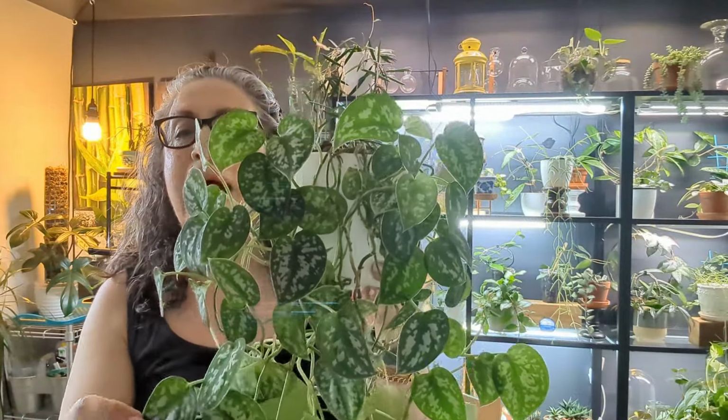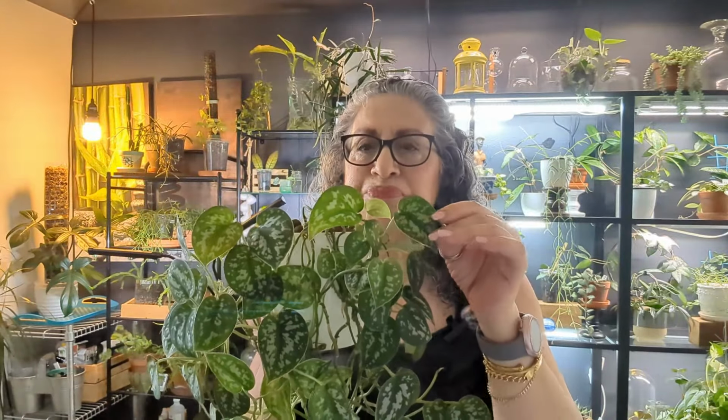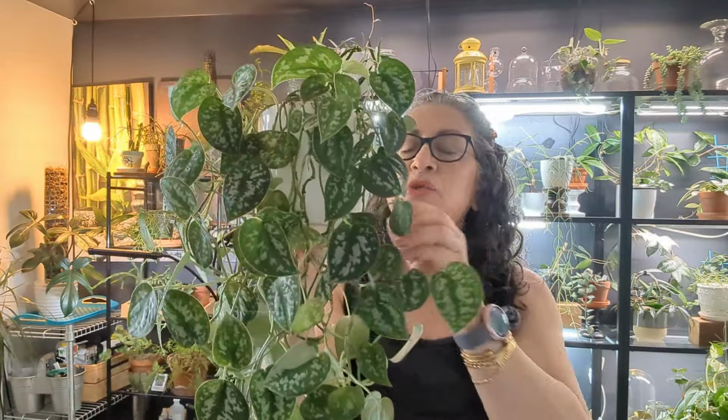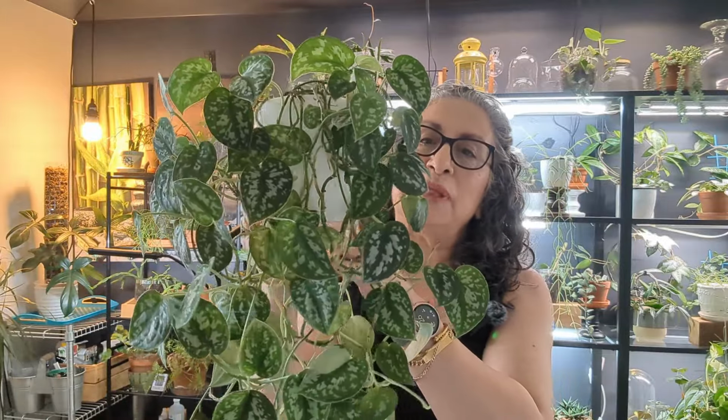And I also have an exotica. And I have a silvery and a satin. So I just love these. But they're not trailing as much as this one. So that's why I showed you this one. Gorgeous plant.